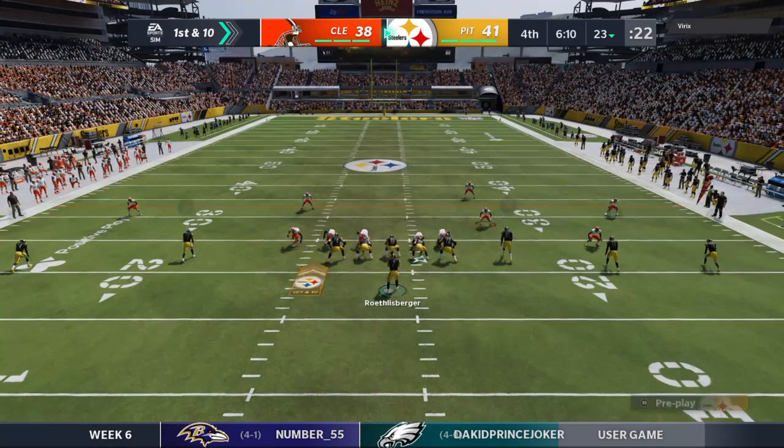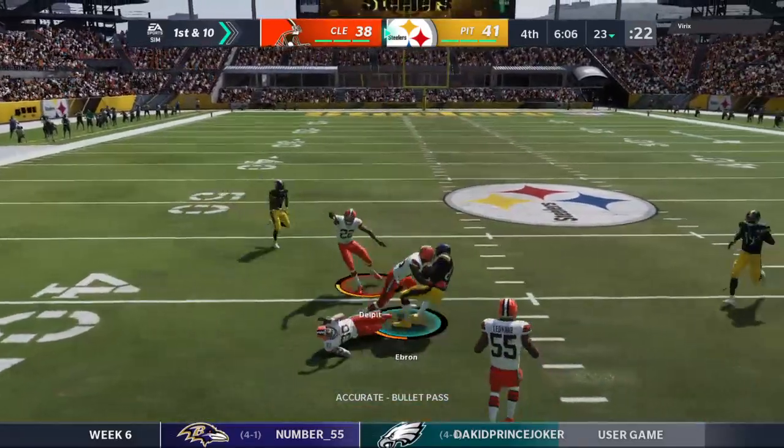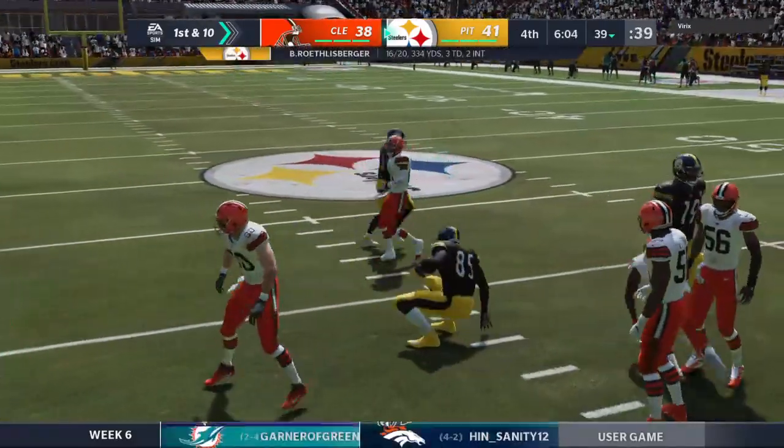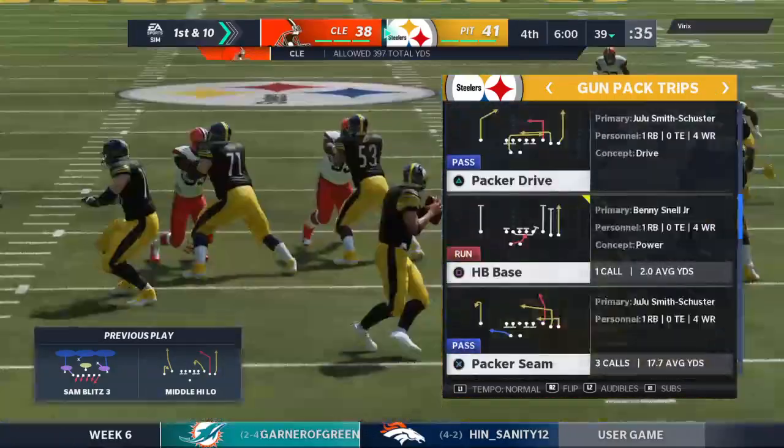Mayfield firing quickly. It's complete. And he'll get him inside the 15 down to the 14-yard line. A good pickup there. 8 yards on the first down completion, at the 14-yard line.